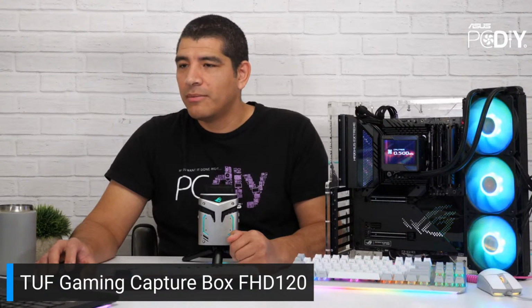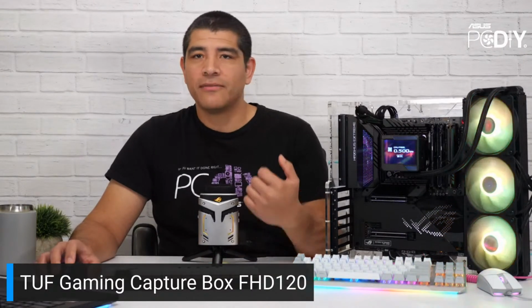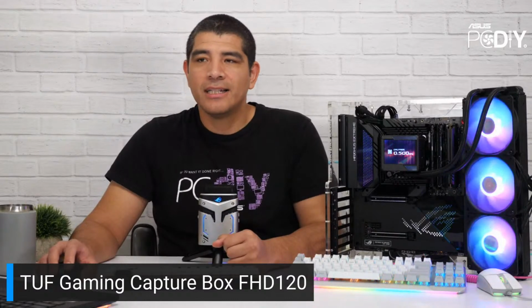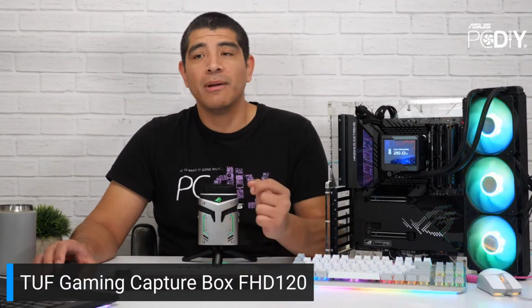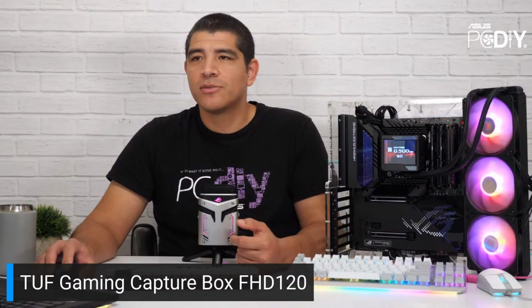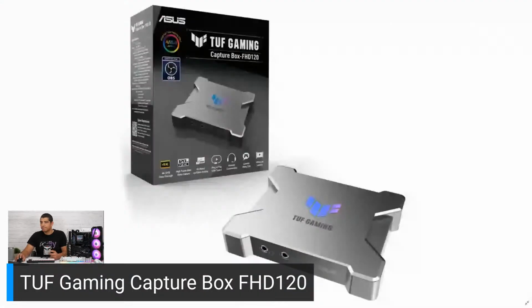So some of you may remember that we did launch last year the original Tough Gaming Capture Box. But that model, while it definitely offered a really solid sweet spot in terms of the overall specifications, did not support up to that 120 hertz that some users wanted to have access to when you're talking about full HD. It did give you, of course, 4K pass-through. So this model is essentially a focus on that high refresh rate support. So let's take a look here at the Tough Gaming Capture Box.